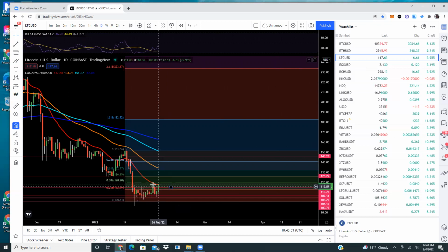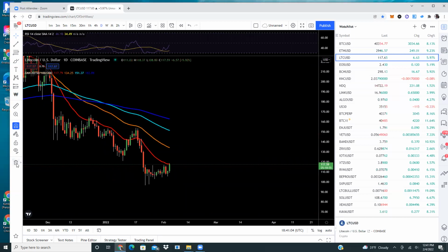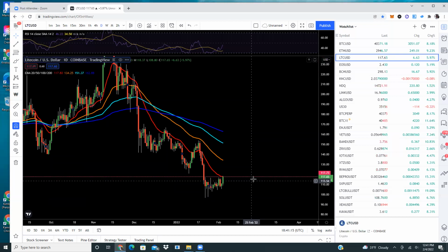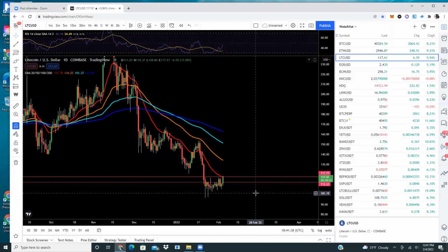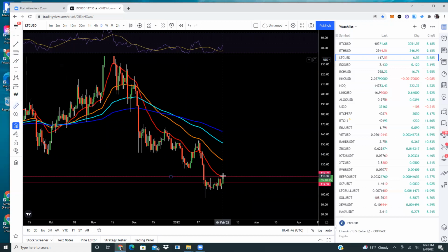Litecoin on the daily, you are at the 20-day. Let me remove this fib. And then let me take off these lines. Point blank period, you are at resistance on the 20-day. So I would be looking for a back test to about maybe here, 114, maybe, or here. Yeah, that looks better. I like that better. So let's delete that one. I will be looking for a back test to about $112. So only if it holds as the resistance.